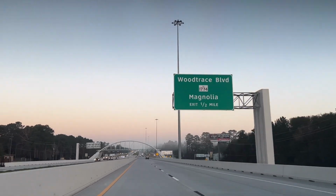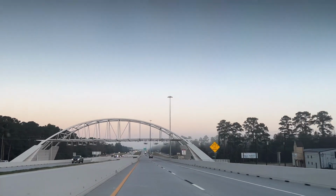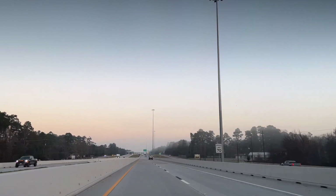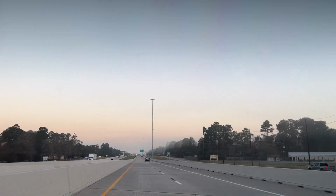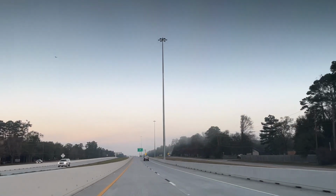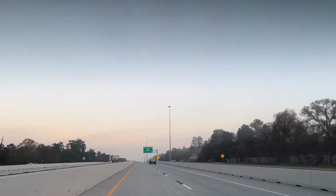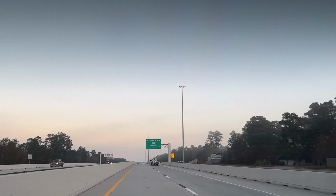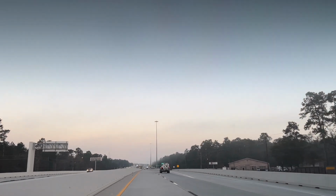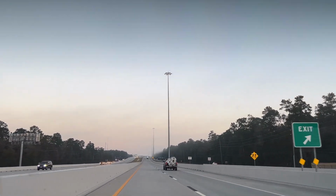So as you can probably tell, this is a brand new highway. We're really excited to be able to enjoy this. This takes you, I believe, all the way to College Station, which is super exciting for commuters. This gives you a chance to live out in the Houston suburbs, but be able to work in College Station. And then children that go to school up there are able to commute back and forth really nicely and safely. So this has become a safer route.